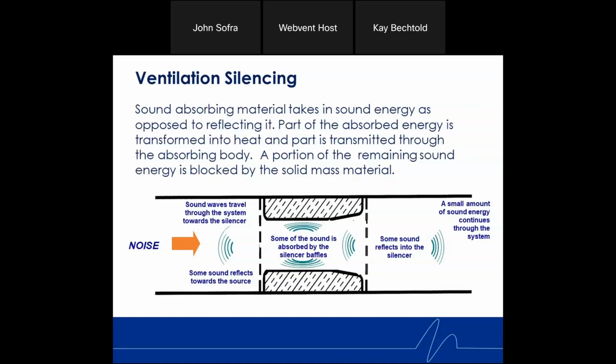Then some of that sound energy, and all noise is sound energy, propagates through these perforated faces of the baffles and into that hatched insulating media. Then there's an abrupt expansion where we open up again abruptly to fill the air passage of the overall duct. Some of the noise actually bounces back from that. And then you have a reduced noise level downstream to the right here.